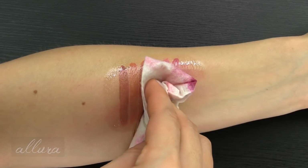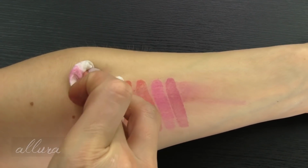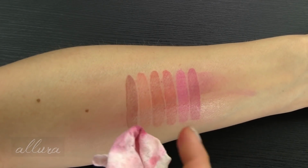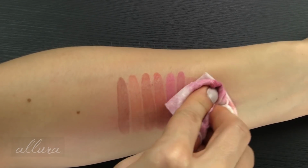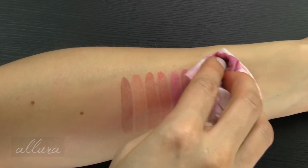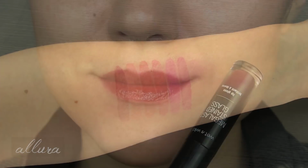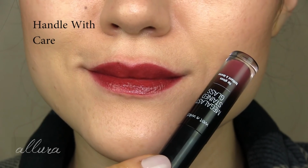I'm gonna go back in with that makeup remover towel. Wow. Yeah. It removed it a little bit, but this is going to be a matter of just waiting for my skin to naturally exfoliate and doing some manual scrubbing to scrape this off. Really good staining power. So here's what I will say after swatching all 6 of these on my lips.